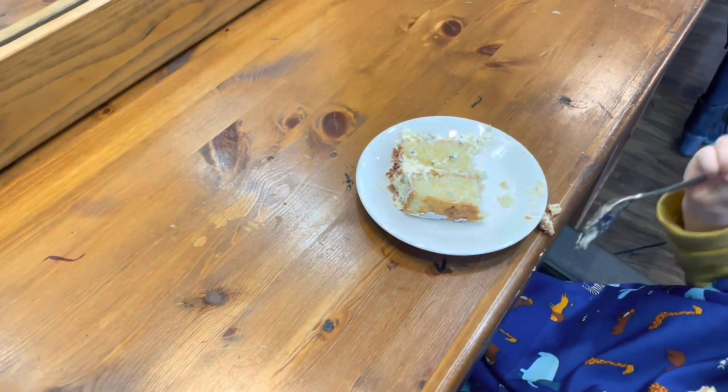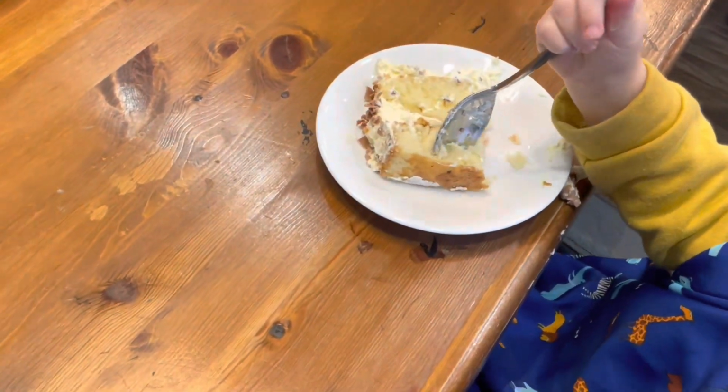Got little man to go get his hair cut and he ended up getting cake. What a hairdresser's.